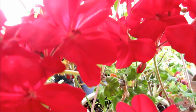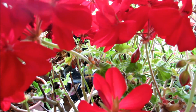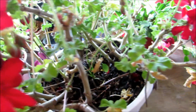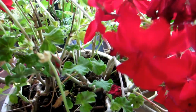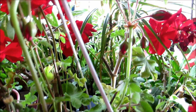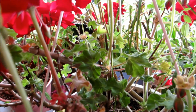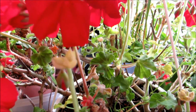I brought in this geranium here that I had outside all summer. My gorgeous ruby red geranium. As you could see, it still has some buds on it, but it's becoming dormant. See where those were buds? It's turning yellowish.